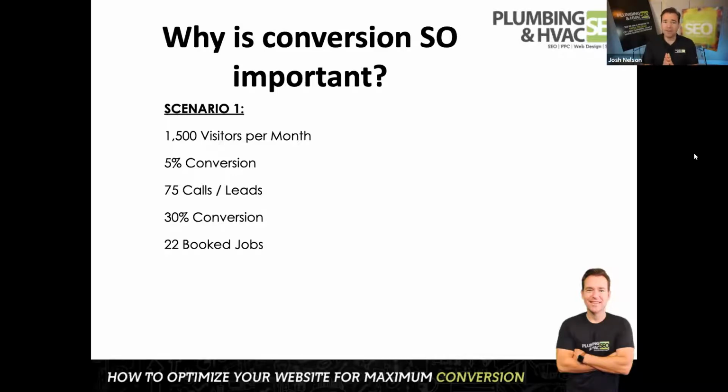I've seen averages of between 5 and 15% conversion rate from visitor to caller on most plumbing, HVAC, and home service sites. If you're at the bottom of that threshold, around 5%, those 1,500 visitors should generate about 75 calls or leads for your company. And let's say you're converting your callers to booked jobs at about 30%. That would be 22 booked jobs.